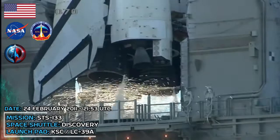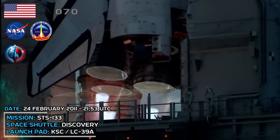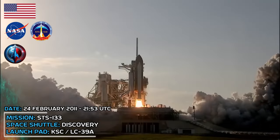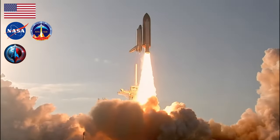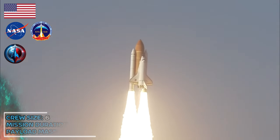Go for main engine start. We have main engine start. Two. One. Booster ignition and the final liftoff of Discovery, a tribute to the dedication, hard work, and pride of America's space shuttle team. The shuttle has cleared the tower.